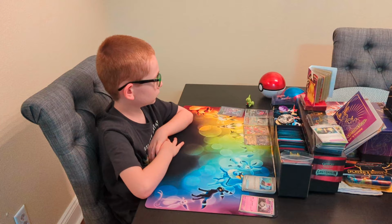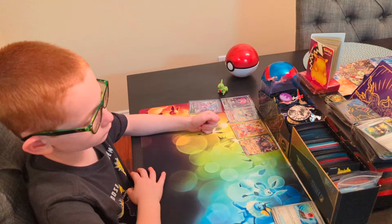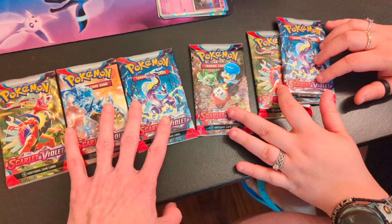So cool. I will take a look at the three cards that we just pulled from that ETB. I'm very happy with the gold card, but Wyatt, we still have more. Can you guess where these came from? Our booster box. Yes, we have our booster box of base Scarlet and Violet. I can't wait to see what the other sets will bring.